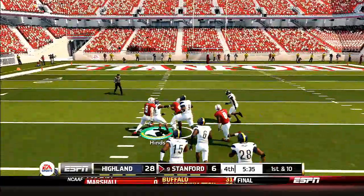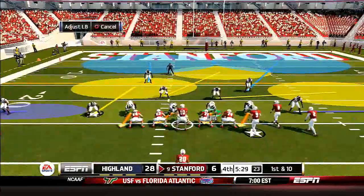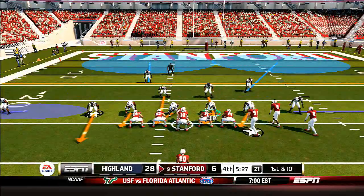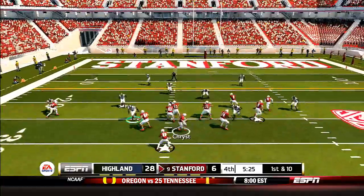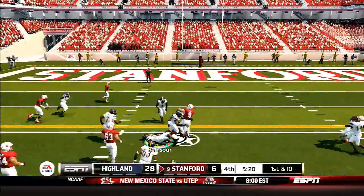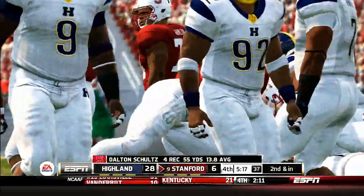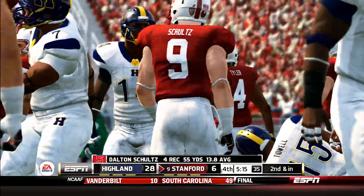You see Tyler there trying to run this one. Nice catch there from him. Jay Tyler, 23 yards on the reception there, and they are threatening here in trying to get into the red zone. As we'll see here, 1st and 10 here, Chrysler there gets this one to Schultz. Schultz will get the catch, and it'll be a 10-yard catch there, as that's going to be just shy of the 1st down marker there.